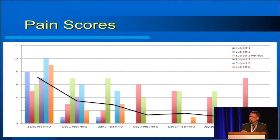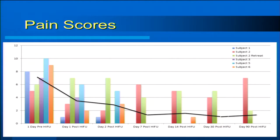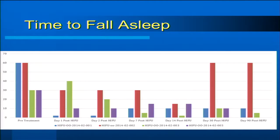So this is a graph of the pain scores before and after the procedure, and as you can see, there's a downward trend after the procedure is performed, with the average decreasing from 7.6 prior to the procedure to 1.7 after. The patient in the red and green here is the patient who didn't completely respond, and she kind of skews the data that you can see. I included time to fall asleep as an example of the type of quality of life data that we're collecting. Again, the patient who did not completely respond is shown in red and skews the data a little bit. But most of the patients indicated that they had a significant decrease in the time that it took them to fall asleep after the procedure was performed.